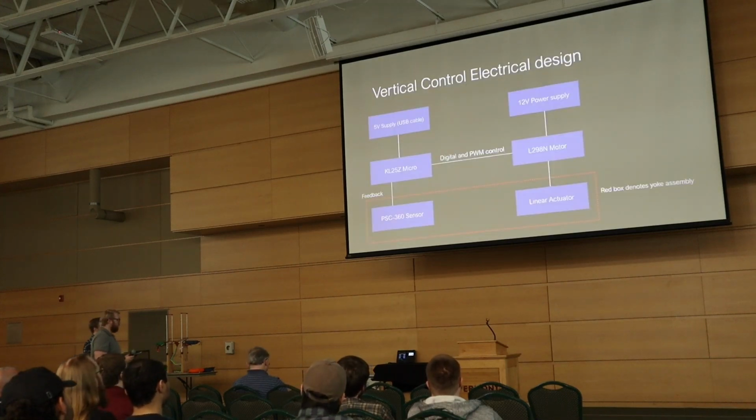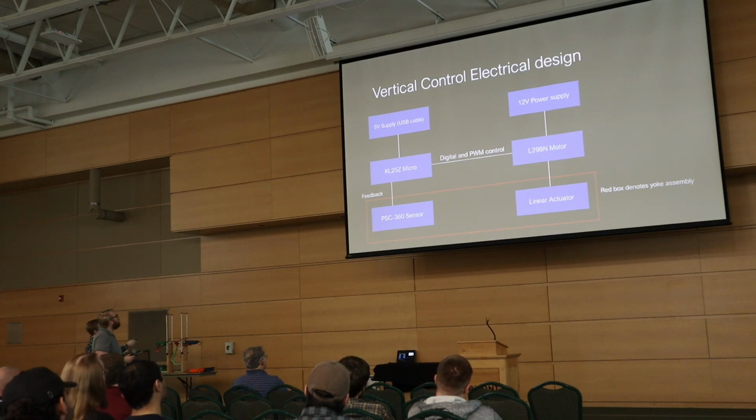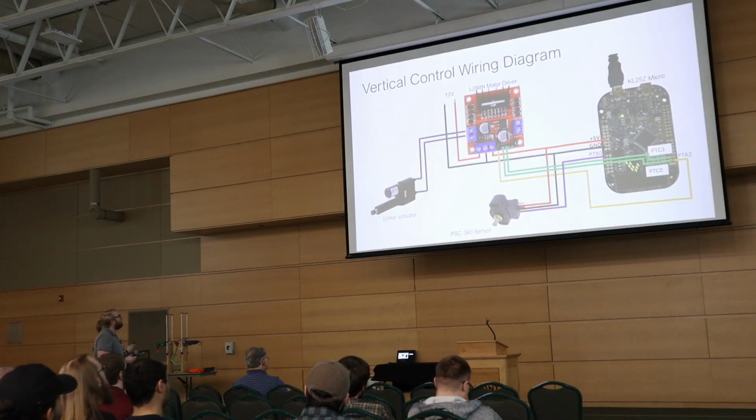So this is a block diagram showing the electrical design of the system. Again, we have the KL25Z controlling everything. We have a motor driver driving our linear actuator. We've got feedback coming from our rotary position sensor going to the KL25Z. Here's a wiring diagram of that exact same system, just showing you how everything's hooked up. We're using a couple of ports. We're measuring from the sensor.